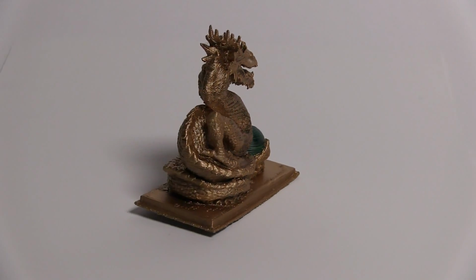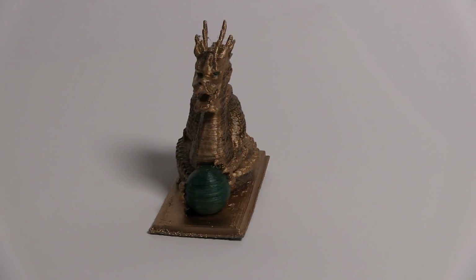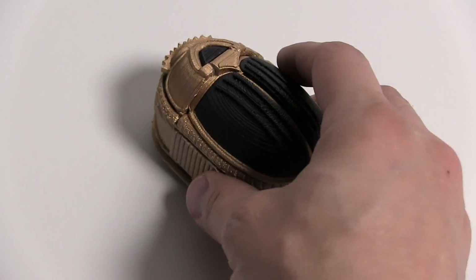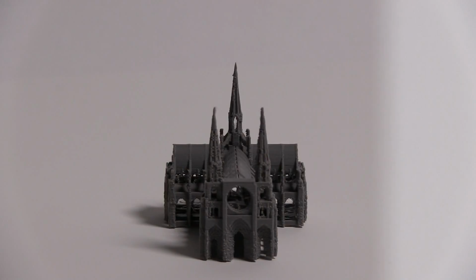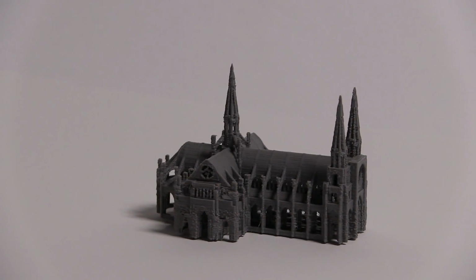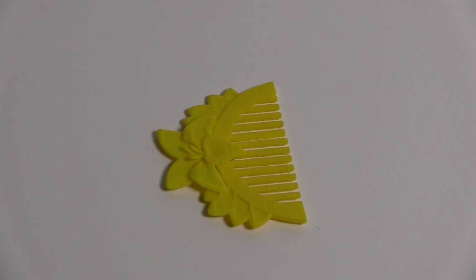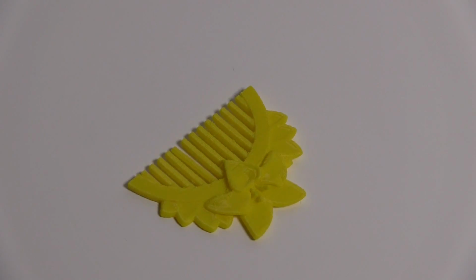The machines that we currently have are capable of creating some very detailed items, such as this intricately scaled dragon statue, or this jewelry box complete with hinged lid. Even this incredibly complex cathedral. Users can create their very own personal items without even having to leave campus.